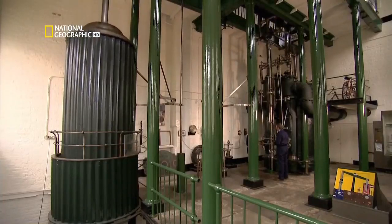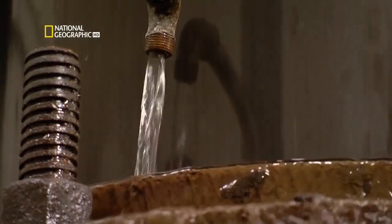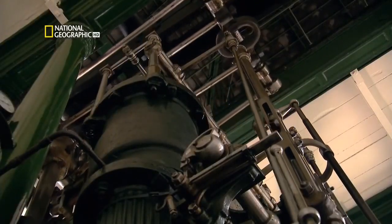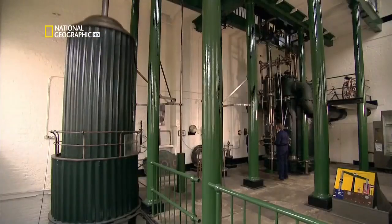Once the pump is raised, gravity is allowed to pull it back down, which injects the water inside it into the required pipes below, and at the same time raises the steam piston at the far end. There's a pause as the steam pressure builds up, then the cycle begins again.